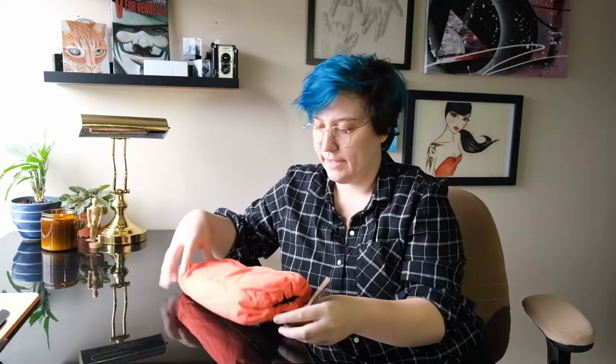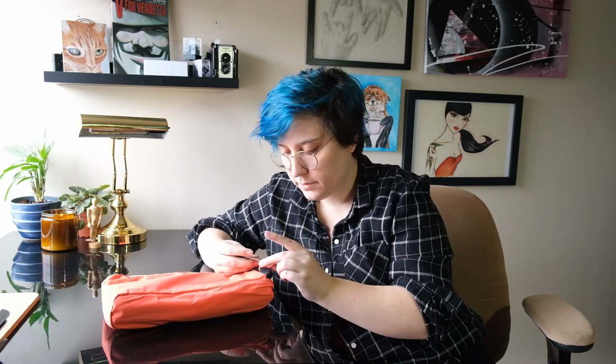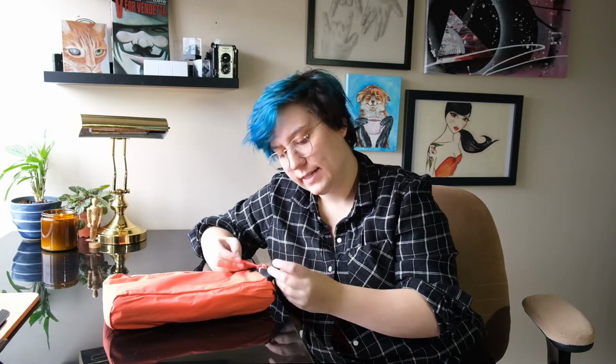Oof. Okie dokie. Ooh, it's a nice color. Let's throw that over there. Okay. I don't know what exactly I was expecting. This is a nice bag on top. Okay, so it's showing that there are 3 bags in here, apparently. It's a travel backpack packing cube set. That is what it's called. I forgot what it was called. It's a packing cube set of 5.